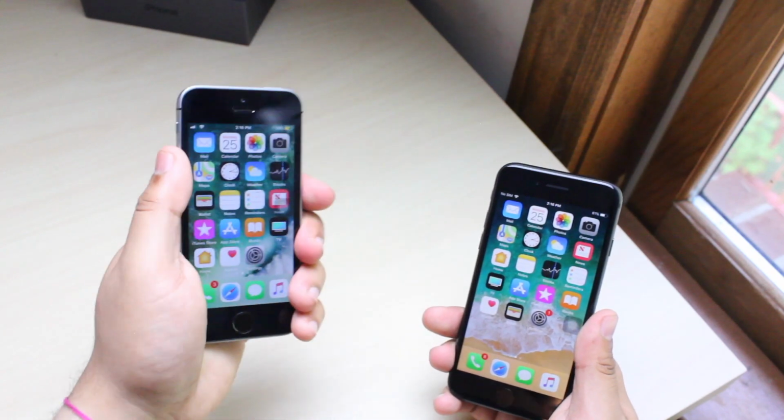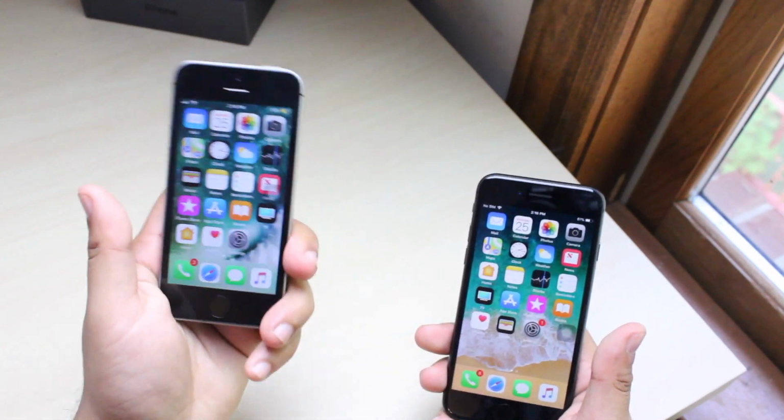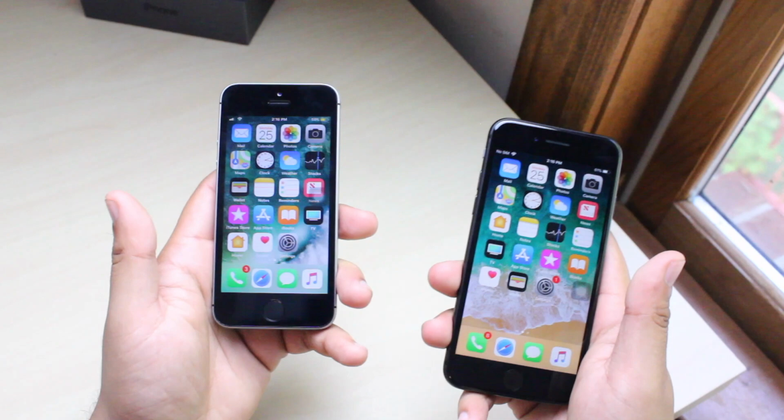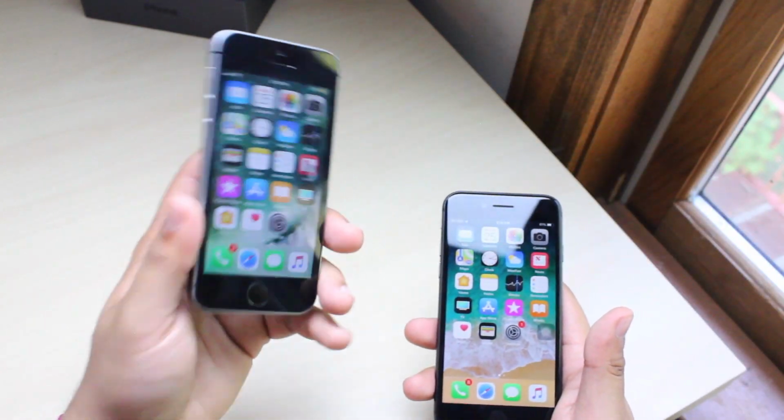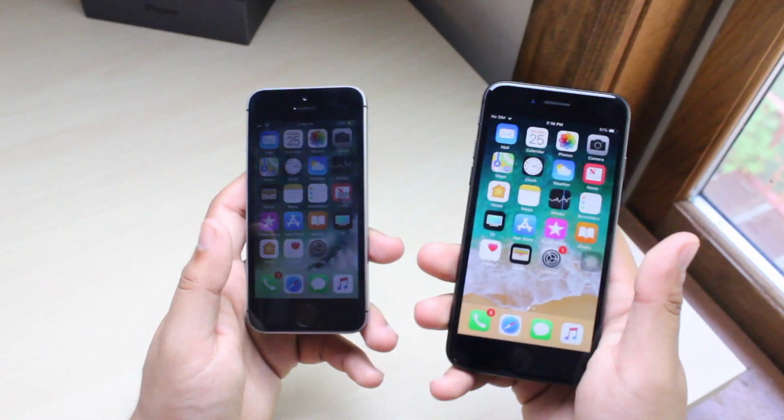It's a smaller sized phone. So someone who has smaller hands, or someone who doesn't want to carry around a huge brick with them, like a 6 Plus, like a 7, like an 8 Plus or something, they have the option of going down to this size, but the iPhone 8 size isn't that small either.